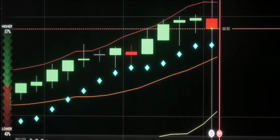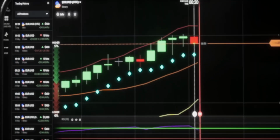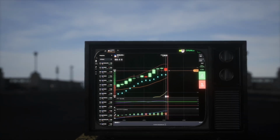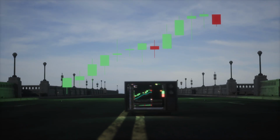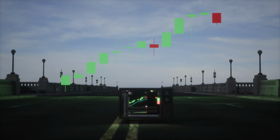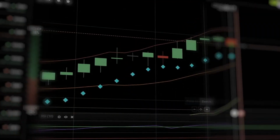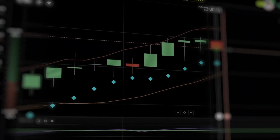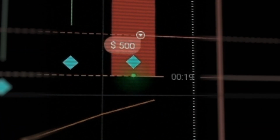At first glance, this just looks like a normal trading chart, right? Nothing special. But let me tell you, behind this chart is one of the craziest stories I've ever experienced in trading. In fact, I want you to do something for me. Just count the number of green candles you see on the screen right now. Trust me, do it. You are going to need that number later.